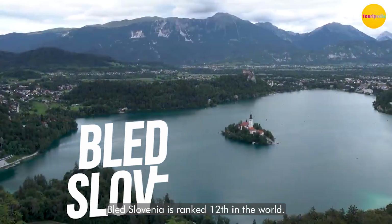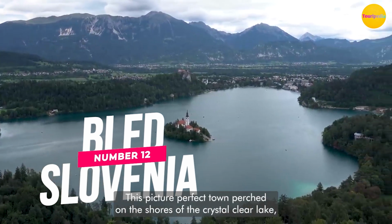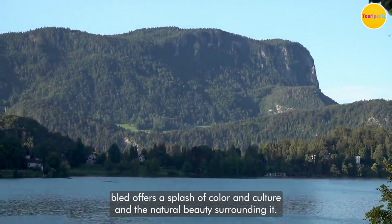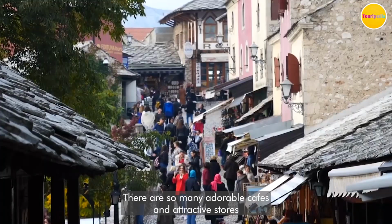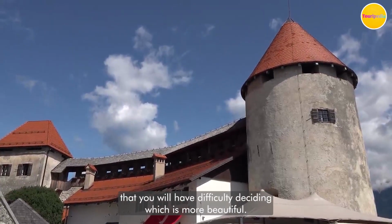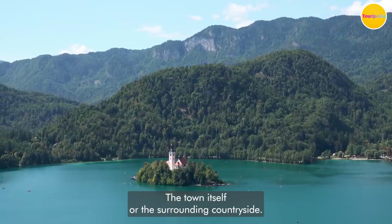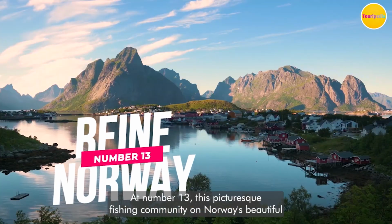Bled, Slovenia is ranked 12th in the world. This picture-perfect town, perched on the shores of the crystal-clear Lake Bled, offers a splash of color and culture in the natural beauty surrounding it. There are so many adorable cafes and attractive stores that you will have difficulty deciding which is more beautiful: the town itself or the surrounding countryside. Reine, Norway, at number 13.